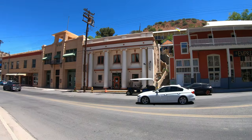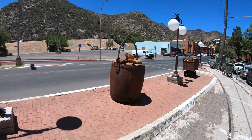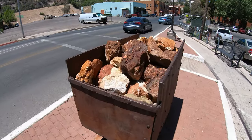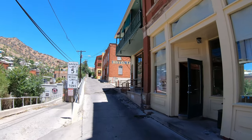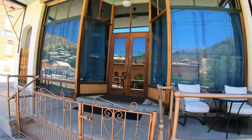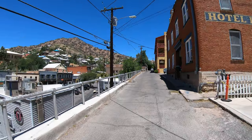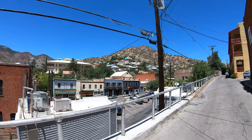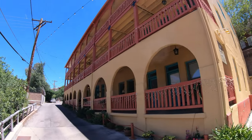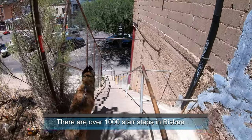Right at the beginning of Old Bisbee. And there are reminders that this was a mining town. Some ore carts with ore in it. Definitely some interesting architecture. El Dorado Suites Hotel. Those are some steep stairs here.